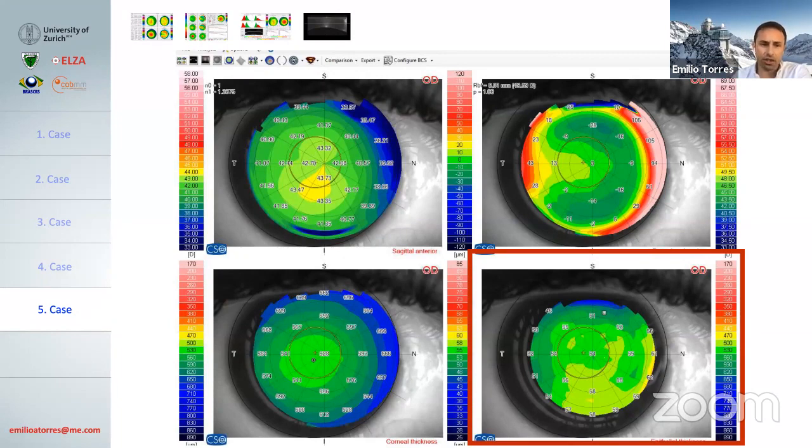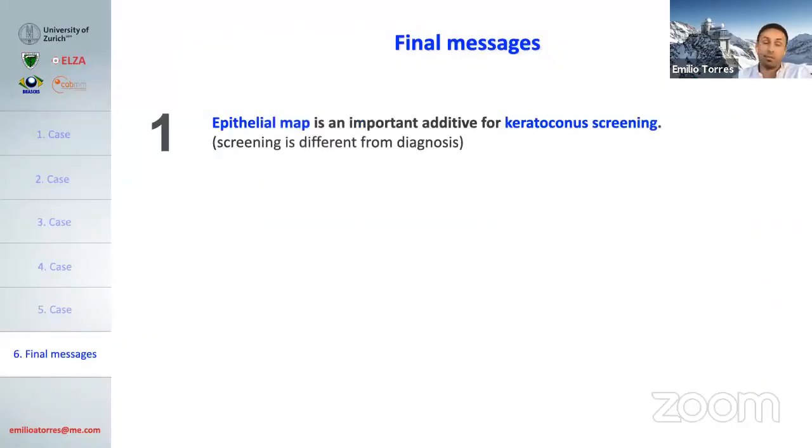This shows exactly how the new technologies do not always agree, from the perspective that we have nowadays. Of course, we have a lot to learn on this, but for sure, the epithelial map and the whole evaluation that OCT technology can bring us, together with the posterior float, add a lot of information for us in this case. As a final message, the epithelial map is an important additive tool for keratoconus screening.